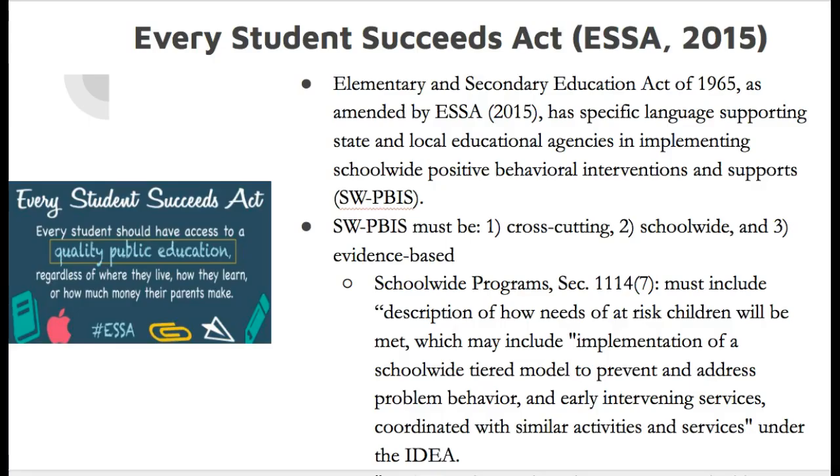So the other big law is the Every Student Succeeds Act. And if you ever heard about No Child Left Behind, which was really big when I first got into education, this is just the reauthorized law of No Child Left Behind.